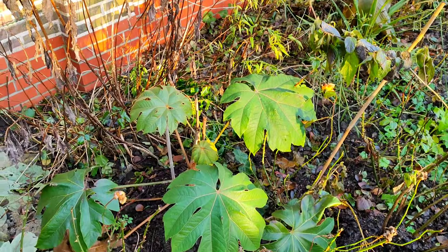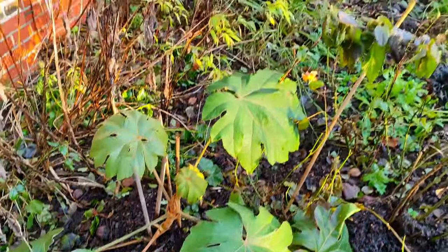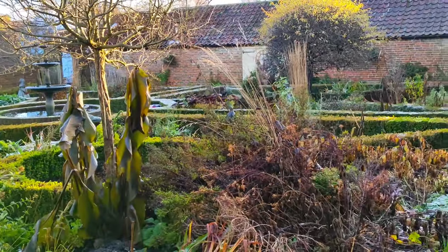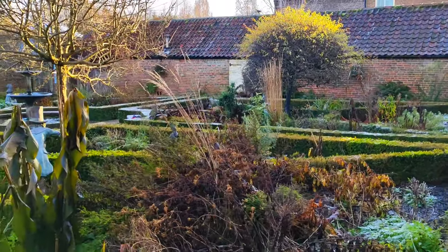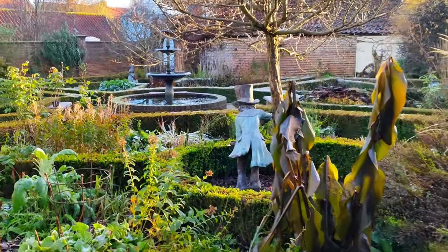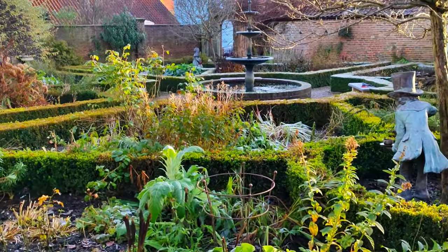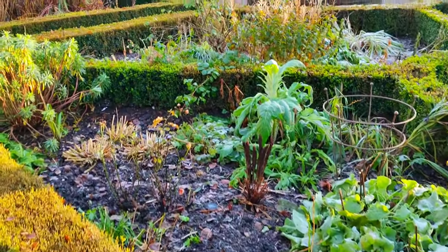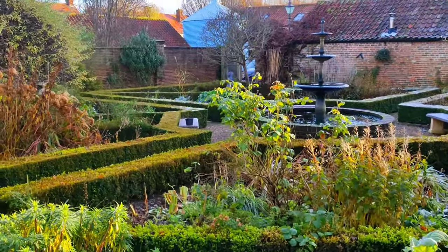I'm pleased the Tetrapanax hasn't yet succumbed to the frost. I'm hoping that's going to get really big next year. That's also got a nice mound of earth around it to protect its rootstock, because that's where it'll come back from if the frost is too hard. Looking pretty though, I think, for December. I've still got a lot of structure in this garden. So when your plants actually die back, it's nice to have something there that kind of reveals itself. So when the herbaceous plants, which seem to be the main feature of summer, have all gone, you have all this to look forward to, the hedging and some of the shrubs and bushes we've got growing in there.